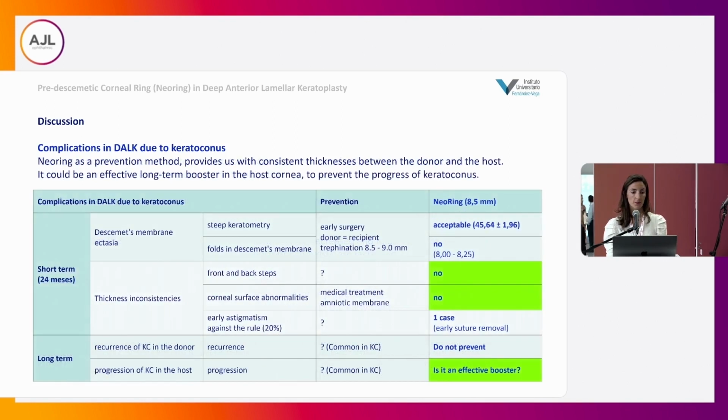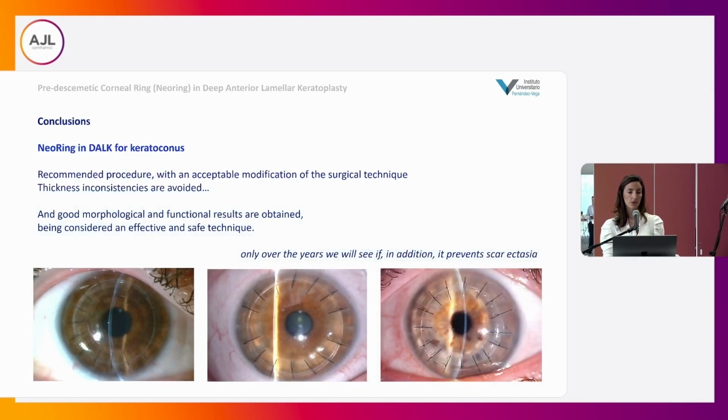So Neoring as a prevention method provides us with consistent thicknesses between the donor and the host. It could be an effective long-term booster in the host cornea to prevent the progress of keratoconus. So as conclusions, Neoring in DALK for keratoconus is a recommended procedure with acceptable modifications of the surgical technique. The thickness inconsistencies are avoided and good morphological and functional results are obtained, being considered an effective and safe technique. But only over the years we will see if in addition it prevents ectasia.